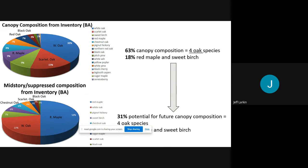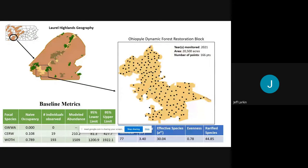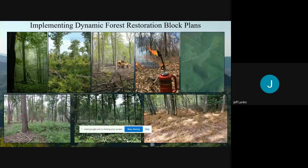We monitor these sites. Every red dot on this is monitored for birds, visited twice per year. We've conducted over 2,200 point count locations. And these are really important because they provide us baseline metrics for our three focal species, but also for our avian community in general. And we can use this information in subsequent years to compare once we have done a bunch of implementation. The lion's share of the $3 million we have been successfully awarded by NIFWIF goes into the management, to the stewardship activities within these dynamic forest blocks.